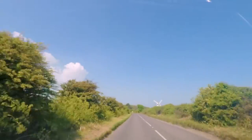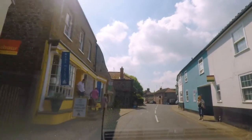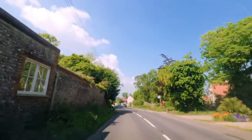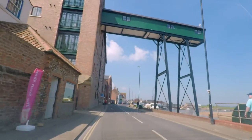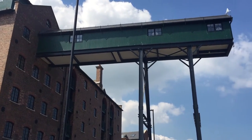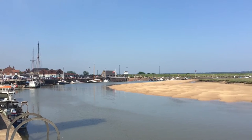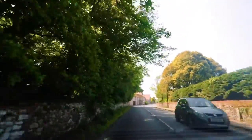And now it's back on the road again. And next stop, Wells-next-the-Sea. Turned out to be a great place to have lunch and a great place to get out and stretch our legs too. There's more to this road trip and I'll pop up the link to the video in the corner so you can catch that if you're interested.